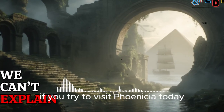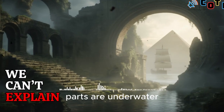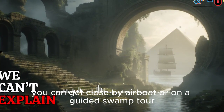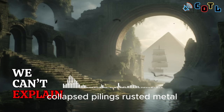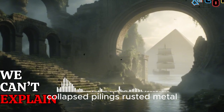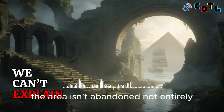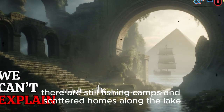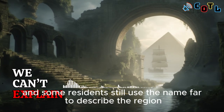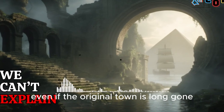If you try to visit Frenier today, you won't find much. The original site is overgrown and swampy. Parts are underwater. You can get close by airboat or on a guided swamp tour. And some locals might point out bits of the old town. Collapsed pilings, rusted metal, pieces of track slowly sinking into the mud. The area isn't abandoned. Not entirely. There are still fishing camps and scattered homes along the lake. And some residents still use the name Frenier to describe the region, even if the original town is long gone.